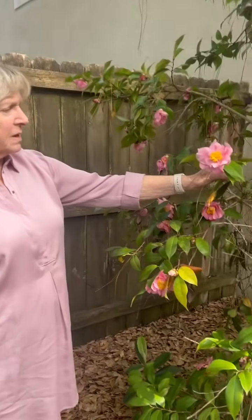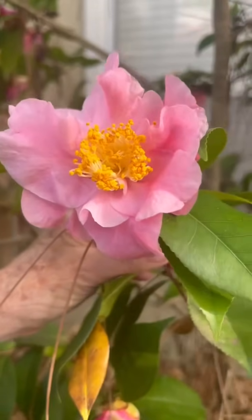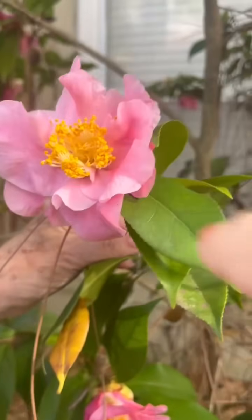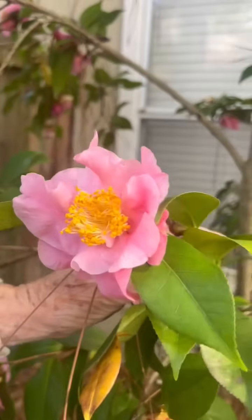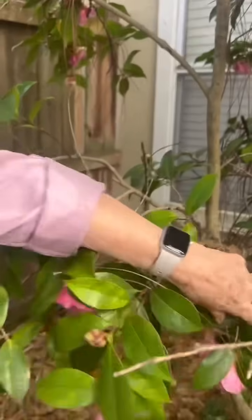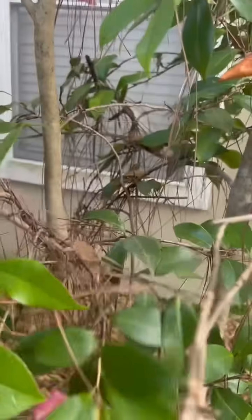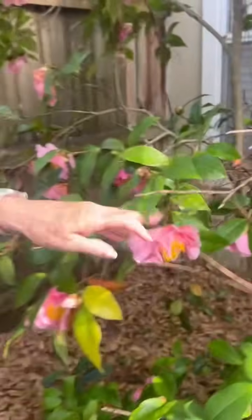This is the last one I have, the pink. And it is frilly, very ruffly around the big center. These are good to have because you don't have to care for them. And we cut these off, put them in a bowl of water, and just let them float.